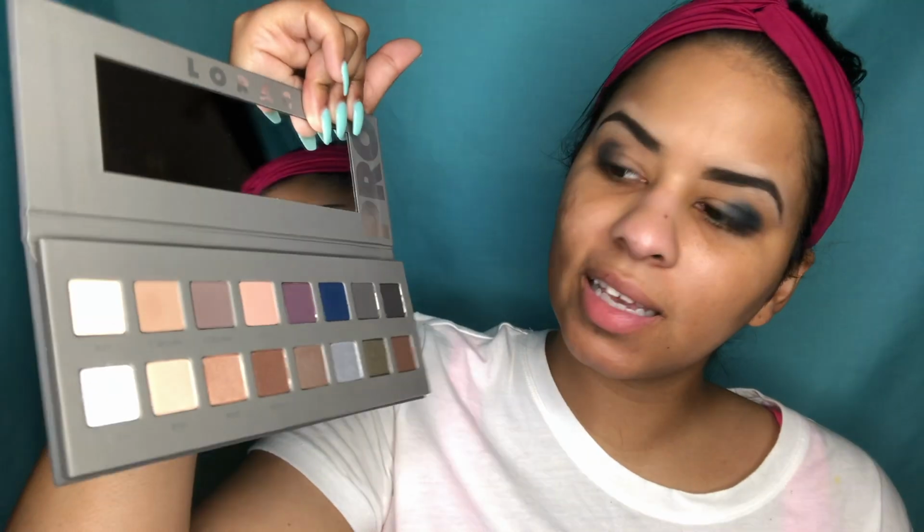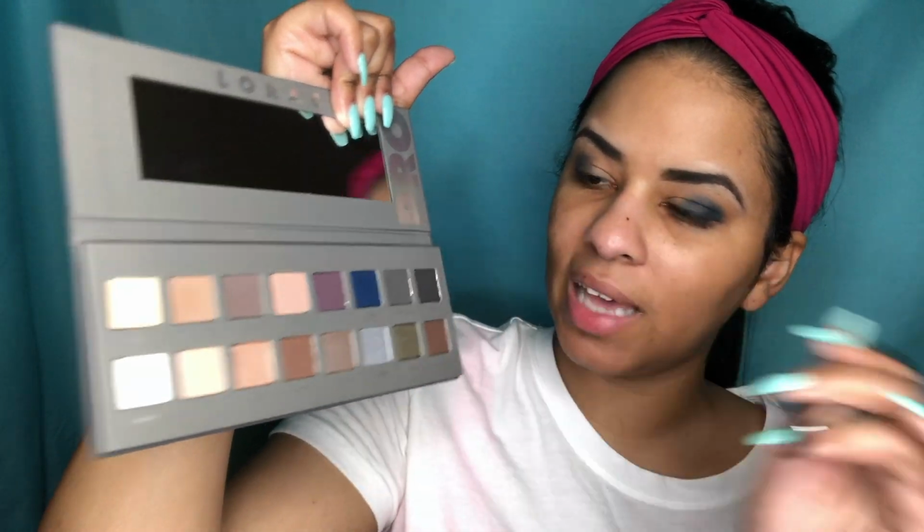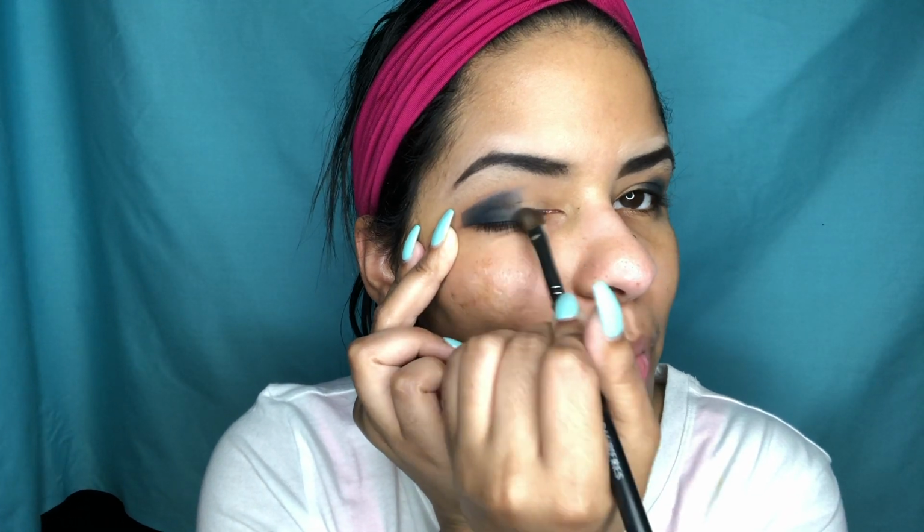So this color navy is going to be the outside of my lid today. If you have seen a matte navy shade that is this pigmented and this navy, I need you to tell me where you found it because I've never seen this before in my life. This is so beautiful, just beautiful. I mean, it's so pretty.